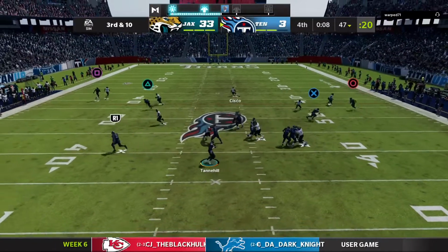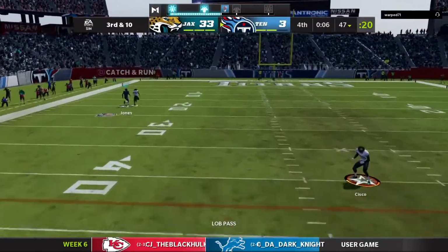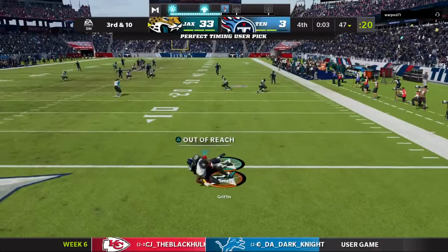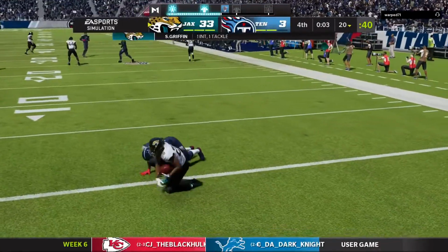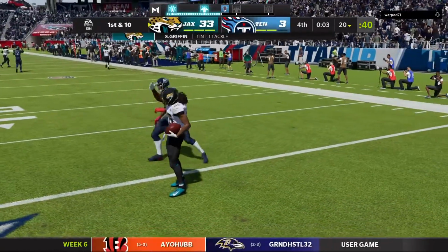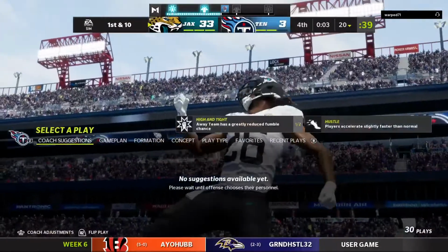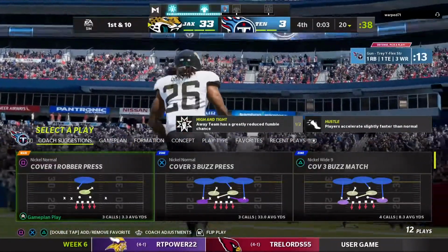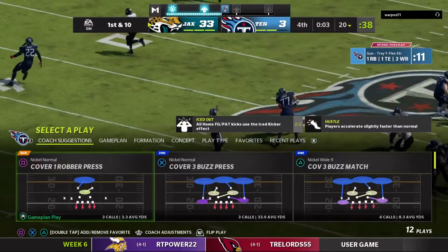Throwing on third down, Tannehill. Now a desperation throw deep downfield. And it's intercepted at the goal line. Shaquille Griffin with a pick. And the Jags are going to take possession here. It's a touchback, and they'll take over at the 20-yard line. The utter domination here just continues.